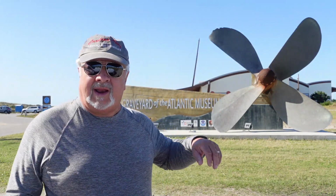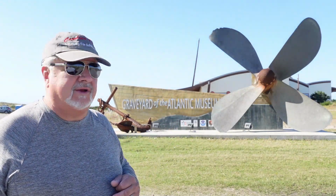Today the road brings me to Cape Hatteras, North Carolina, and I am standing right outside of the museum, the Graveyard of the Atlantic. There are a lot of artifacts taken from the over 2,000 ships that sunk right off the coast of North Carolina. And I'm going to take you with me.